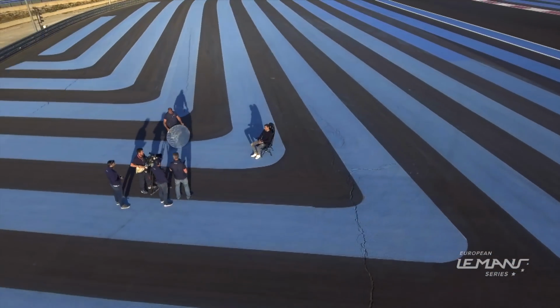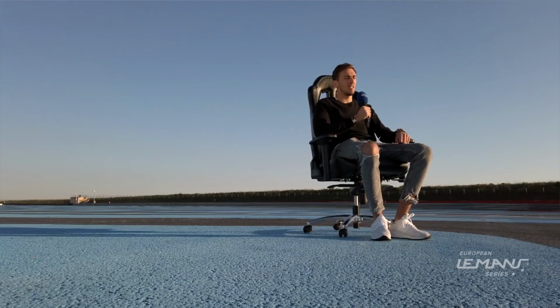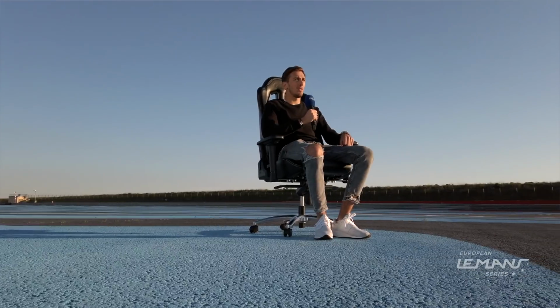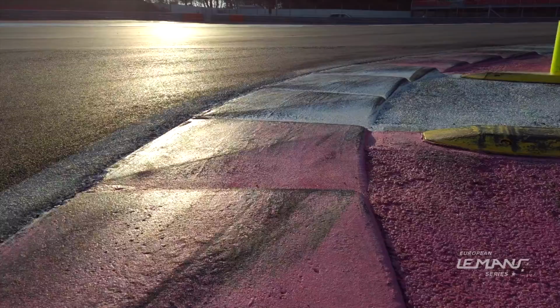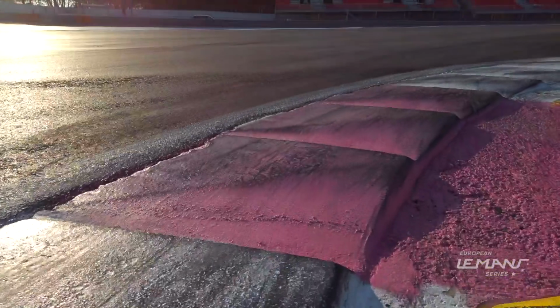The circuit here at Le Castellet really is like no other. It's atypical with its own unique demands, but that's so much a part of its appeal. Some drivers like it, but some don't. With an LMP2 car here, though, it's an absolute treat. It's a fast track and you can really use the full potential of the car. It's so enjoyable. Some of the corners allow you to use the curbs, but in others, the car just won't have it.